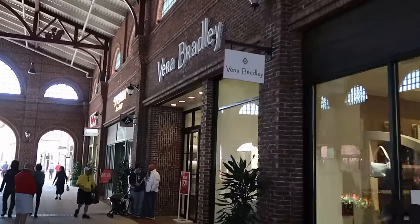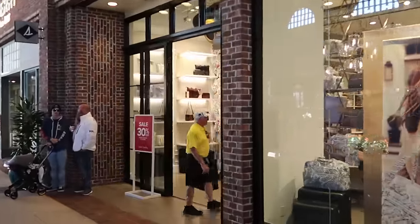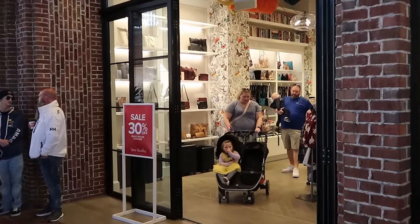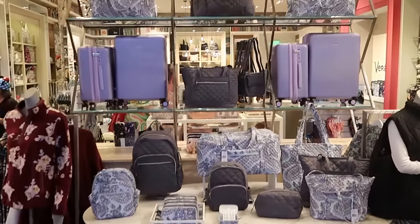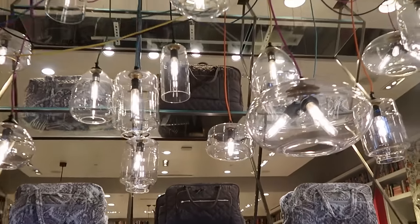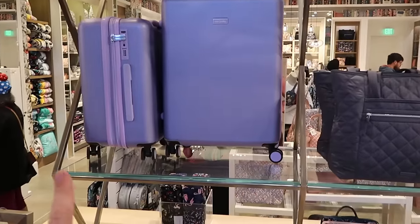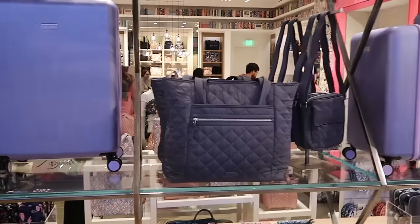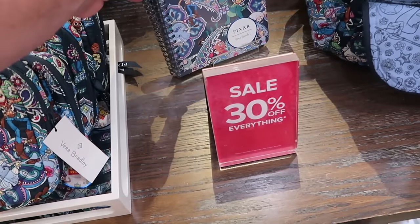All right, let's pop into the Vera Bradley store and see what type of awesome Disney merchandise they have. There's some signage out here for 30% off select sizes and colors. Oh, they got some good stuff as soon as you come inside. I always love the different lanterns and different things that they have. But they're showcasing some Vera Bradley luggage that you can purchase. But we're definitely looking for the Disney stuff. Okay, so here's some of those 30% off deals that they do have.